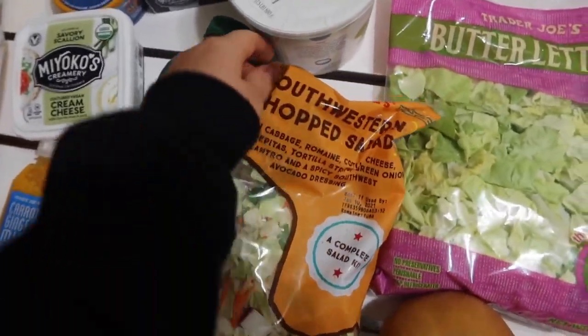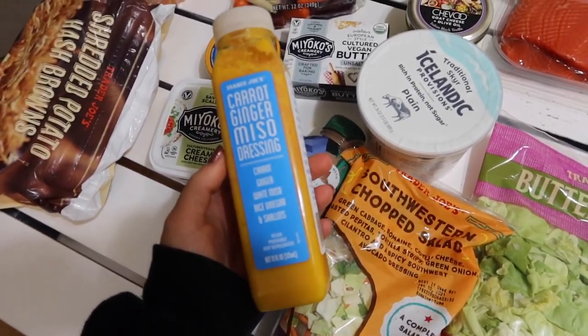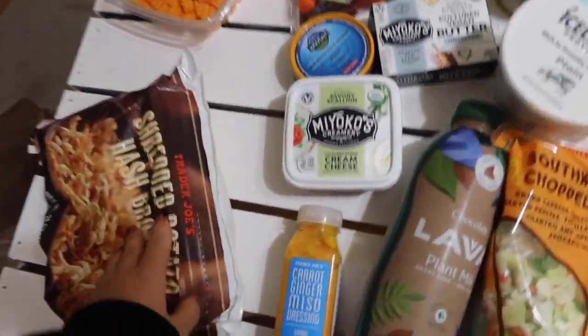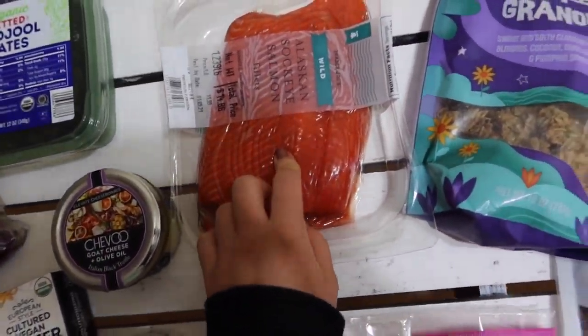And then this is a Southwest chop salad from Trader Joe's. It is so, so good. Carrot ginger miso dressing is literally addicting. I could drink this. And then I got some hash browns for the morning. I've been craving hash browns lately, and Trader Joe's had some butternut squash zigzags. I just usually eat those for lunch or dinner on the side, and some wild caught salmon.